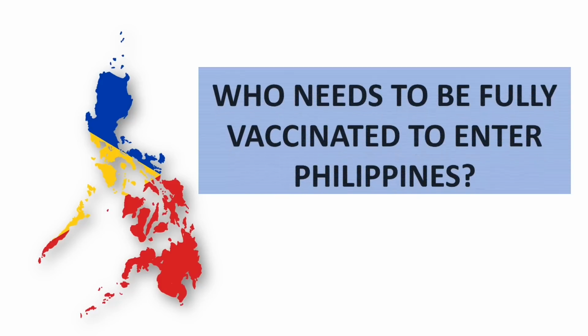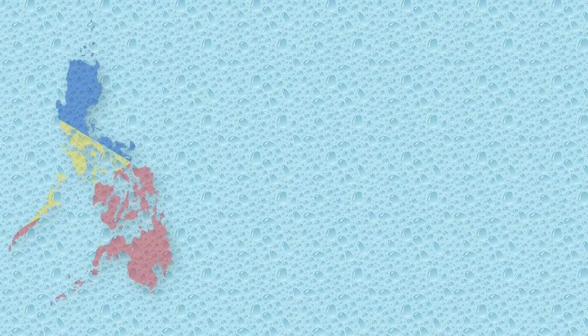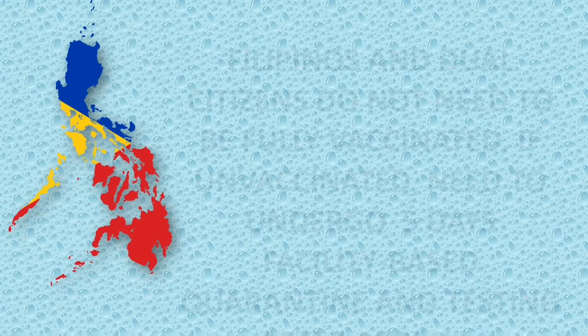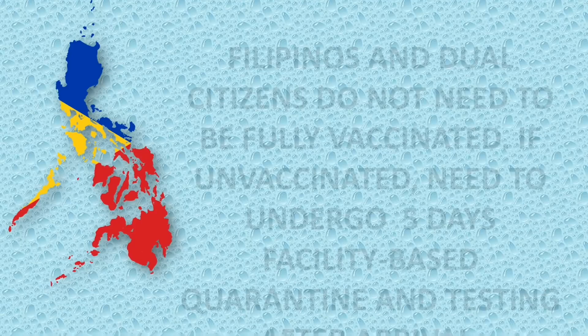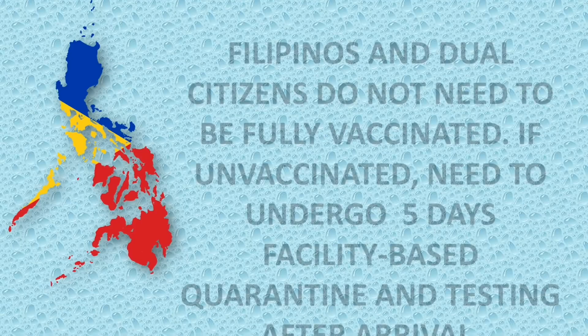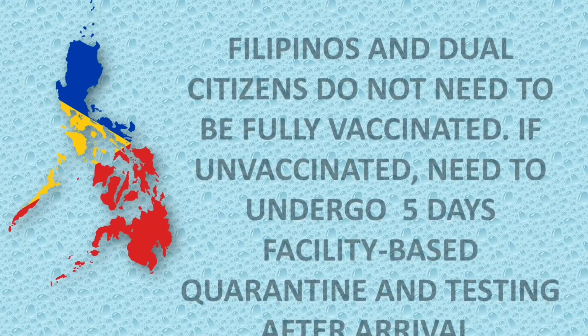Now, who needs to be fully vaccinated to enter Philippines? Please take note that Filipinos and dual citizens can enter the Philippines unvaccinated. However, if Filipinos and dual citizens are unvaccinated, they will have to undergo 5 days facility-based quarantine and testing after arrival.